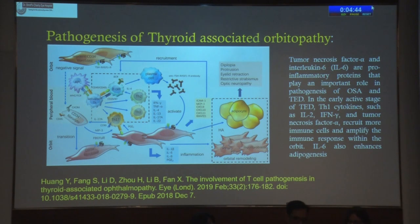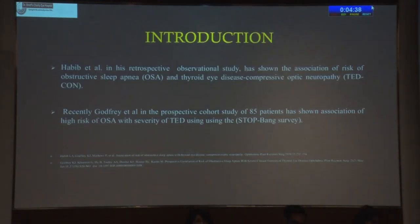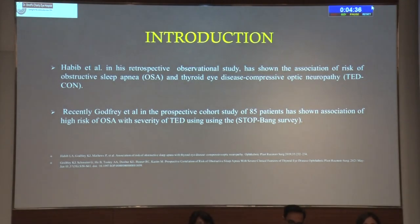So the interleukin system is the most important cytokine that also enhances adipogenesis. Coming to Habib et al., they have a retrospective observational study that has shown the association of the risk of obstructive sleep apnea and thyroid eye disease compressive optic neuropathy.